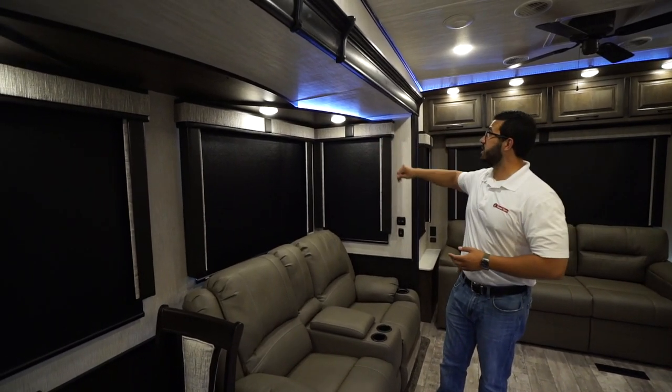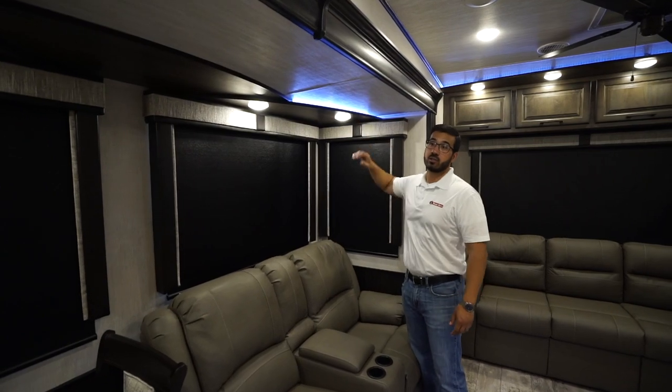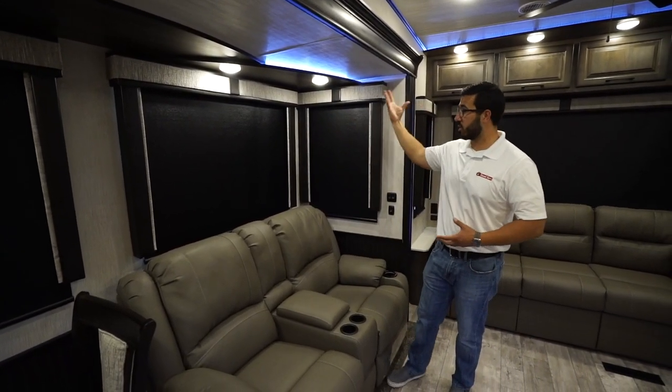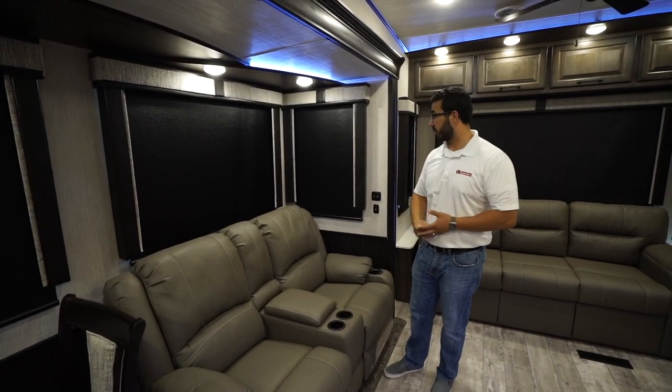You will see the LED lights going across the top as well as the accent lights up here too. So not only do you have the actual light, but just some secondary light. You will kind of see that as we go throughout the camper here.